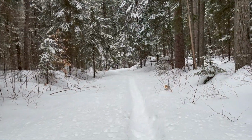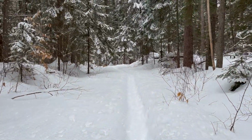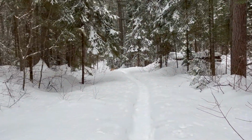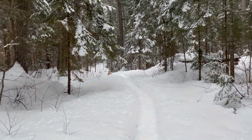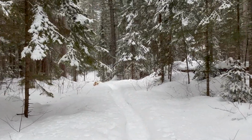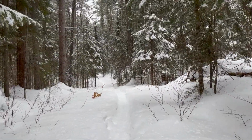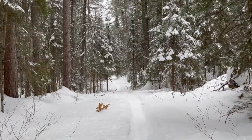There's been just enough traffic up this trail that there's a packed walking area here. And again, today I'm carrying my snowshoes. Don't need them. If I decide to go off trail a little later, then I've got them.